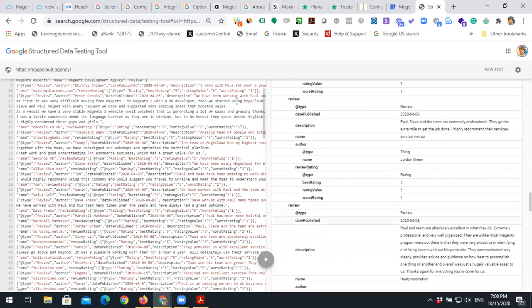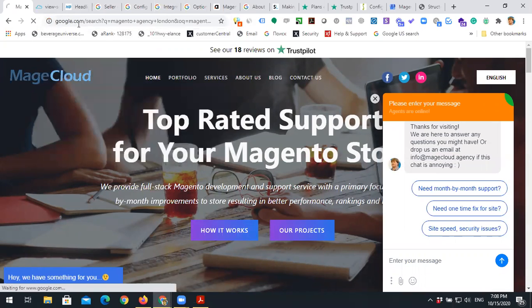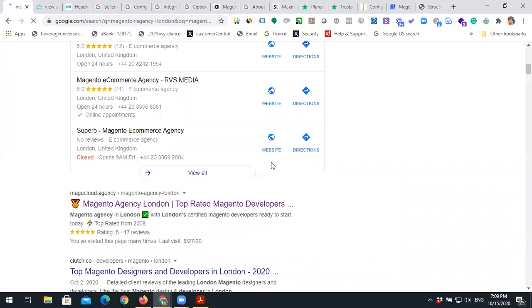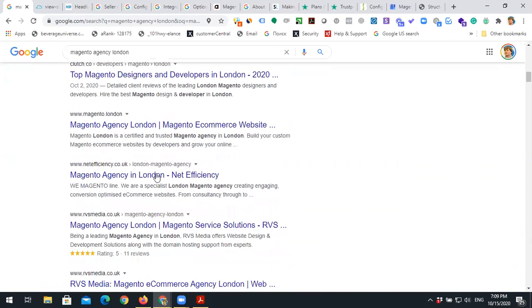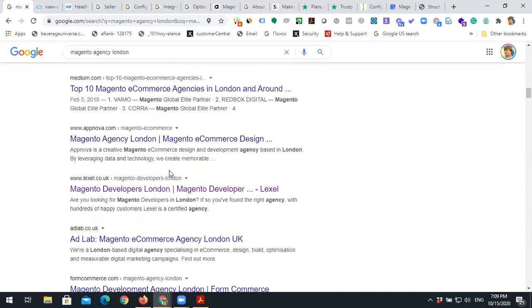What was the reason to push that? I want to make sure that when someone is searching for Magento Agency London, our results appear over here as a top one page. And also, as you can see here, we have ratings, we have reviews as well. So this way, as you can see, our snippet here has the stars, the symbols, the icons. It's available here, and eventually it stands out a little bit from the rest. All right, so I highly recommend you implement that into your strategy.